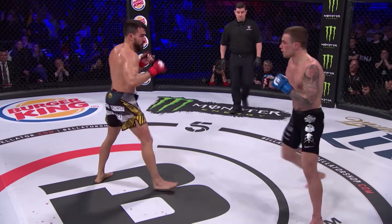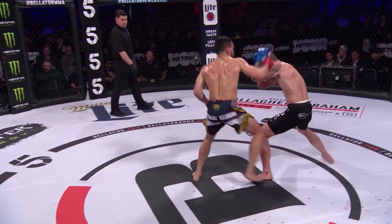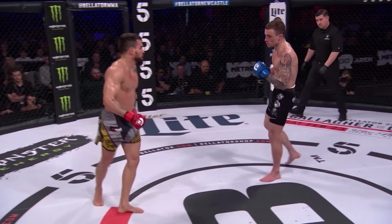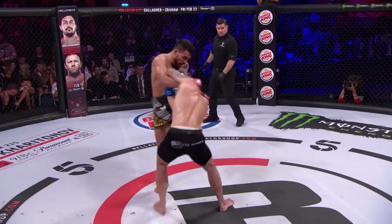Pitbull not that active in this final round. No, and I expected to see more. Maybe he thought he won the second round after winning the first round so convincingly. Nice spinning back kick. But is it going to be enough? That's the thing. He's not active enough as he should be. Good knee.